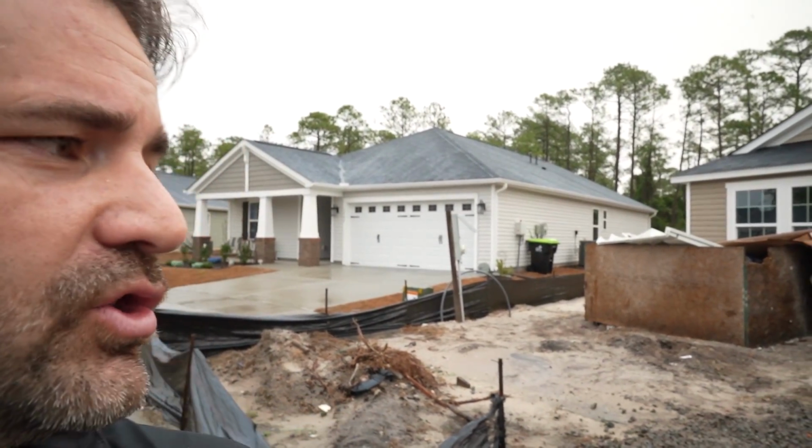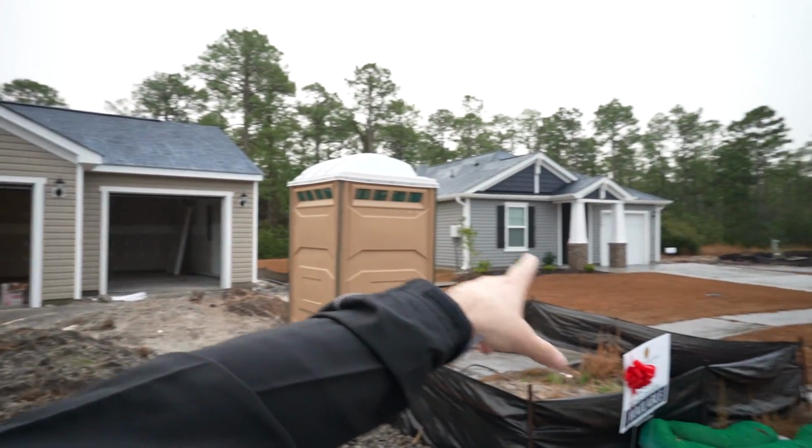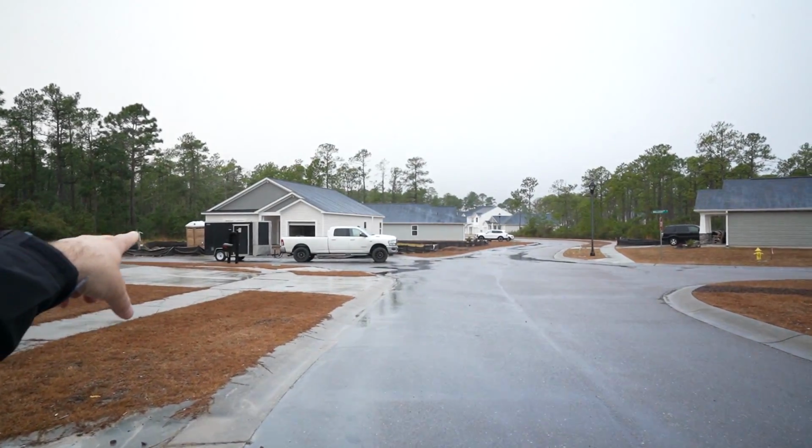I'm gonna show you one under construction here. You got double garages here, a little bit bigger driveways. This one is also available. That one's available as well, being worked on. And I'm gonna walk down the street just to give you guys a better idea if you are interested in this community.